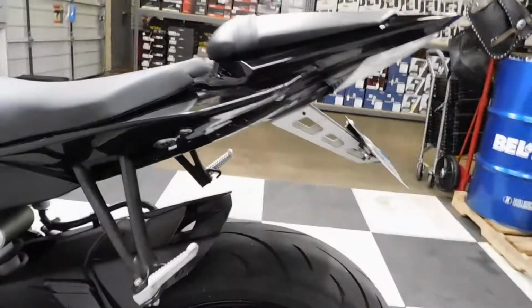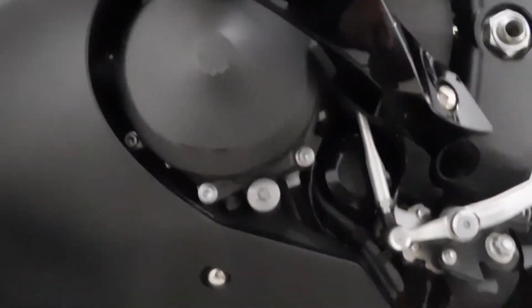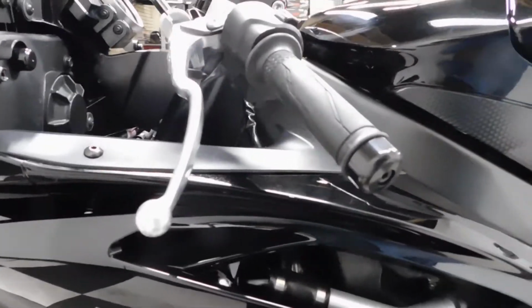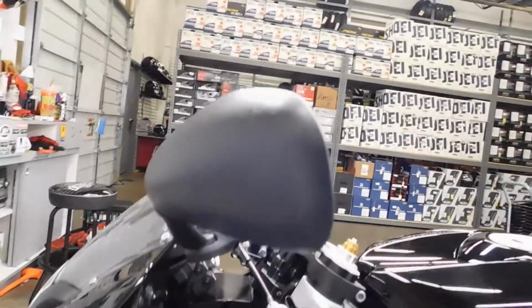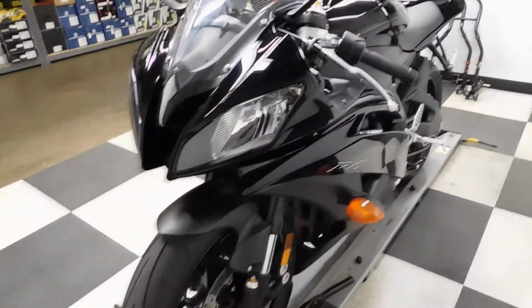So the tip over on the left side here, we've got a little scrape in here on the edge of the tail. Bottom of the engine cover. Little spot here in the middle fairing. Bar end and lever tip. And the edge of the mirror. But like I said, really minimal, all hard to see, especially with it being the Raven edition.